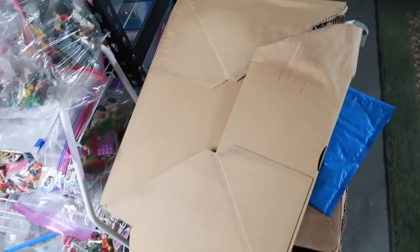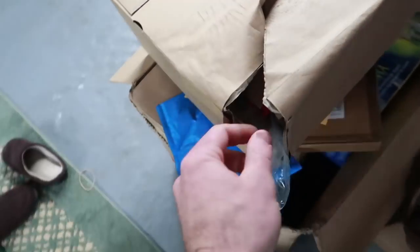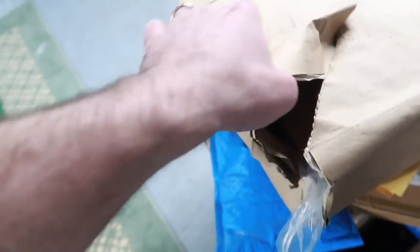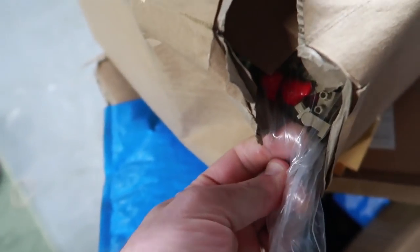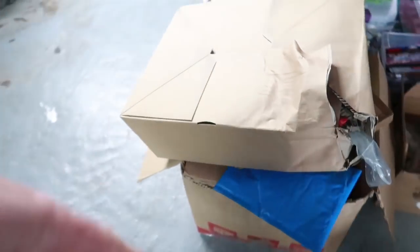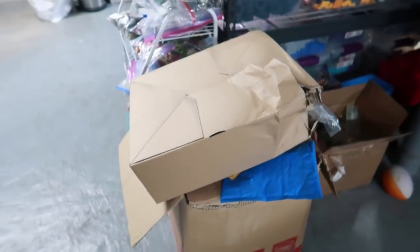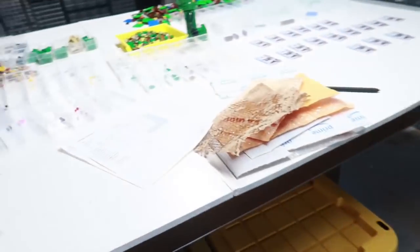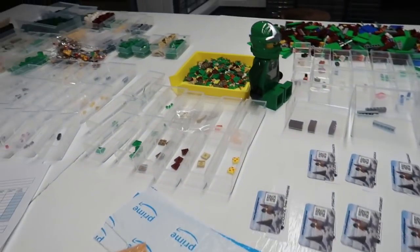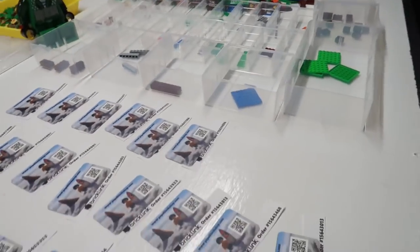$1,000 order. Here, I showed this at the end of the last video. This must have got wet. But there's some stuff in there, and then all the other mail I got today is this right here. I think there's like 7 or 8 packages I need to go through there. And yeah, so I better get moving on some of these right real quick.